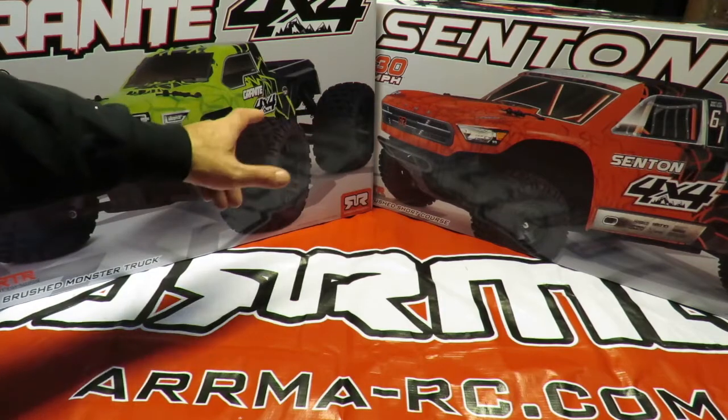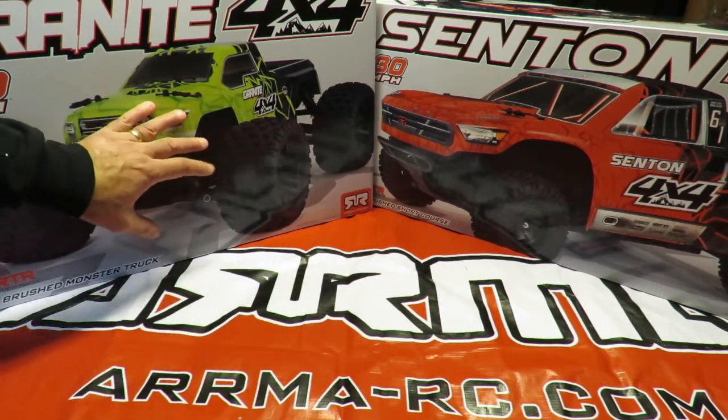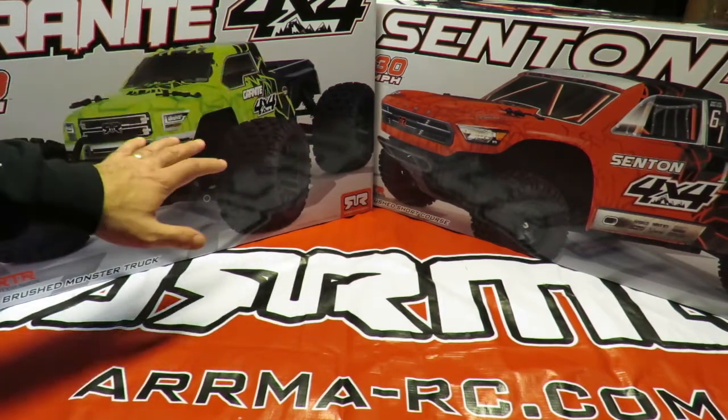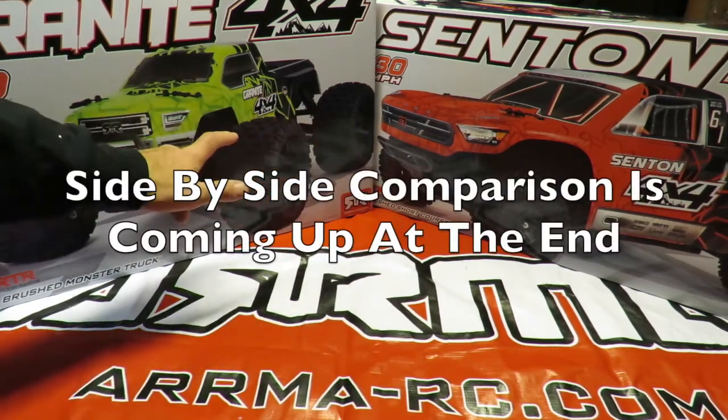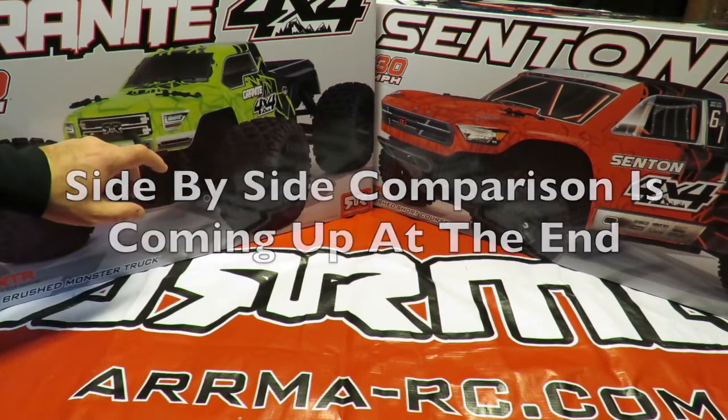There's a lot to love about these trucks, so do stay with me throughout both of these unboxings. Then I've got both cars side by side so we can compare and contrast exactly what features are common between the two and exactly what features are different.